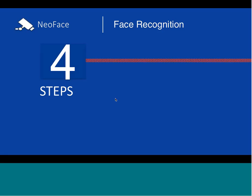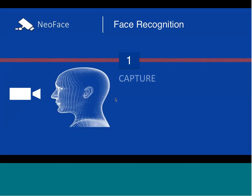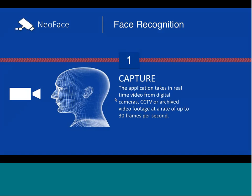So facial recognition ultimately involves four key steps that technologically are very challenging, and NEC does them particularly well. The first step is finding a face. We can capture that face either from static images or live imagery from video. So static images, we can import existing databases into our system to make them searchable.